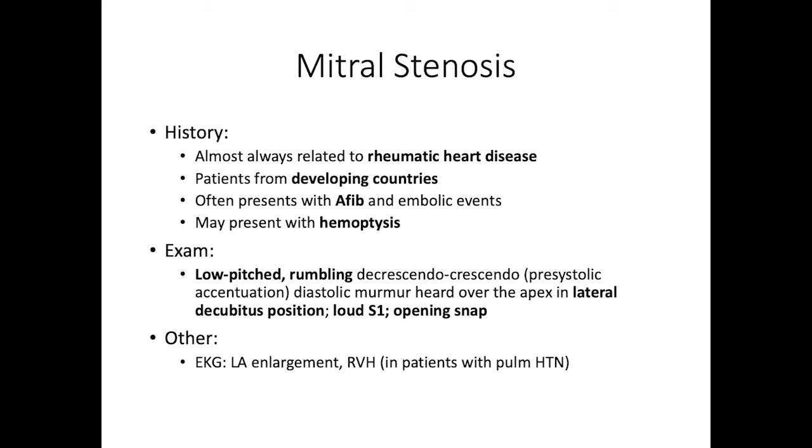Correct, right after S2. So the way it sounds is, I'm going to do the murmur in diastole, and then it's going to run up into S1, and then you're going to hear the opening snap and the murmur again. So it's whoop, but up, whoop, but up. The whoop is the murmur, and it gets louder right before S1. So whoop, S1, but up is S2, opening snap, murmur. Systole is quiet.